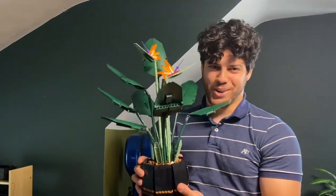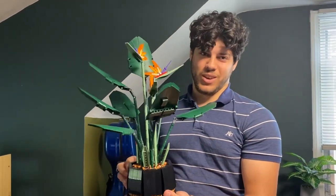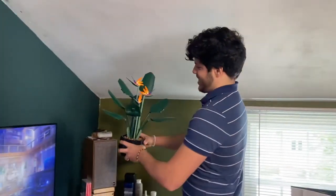So it's Friday now. Lydia and I just finished our two-day project, the Bird of Paradise Lego set with 1,173 pieces. Put it where it's supposed to be now. Yay.